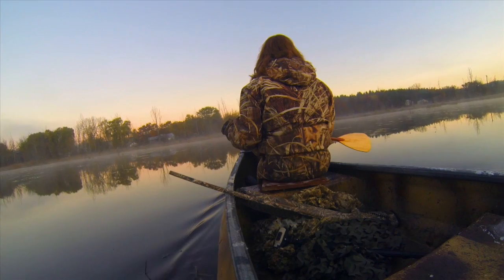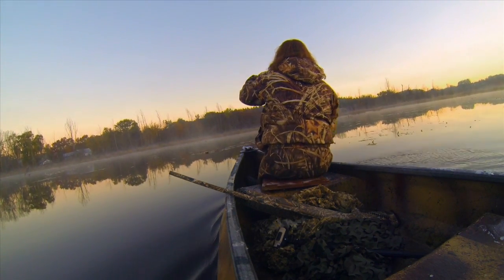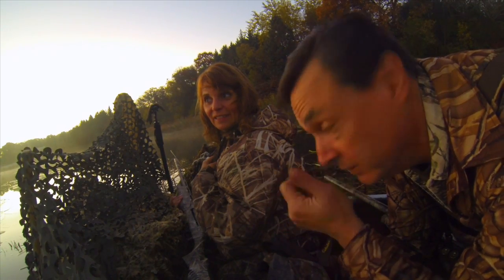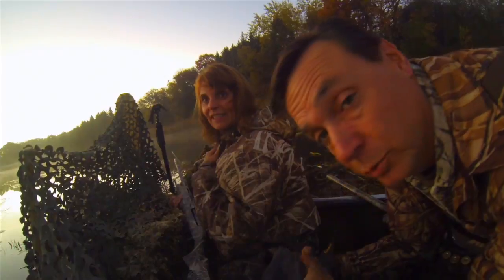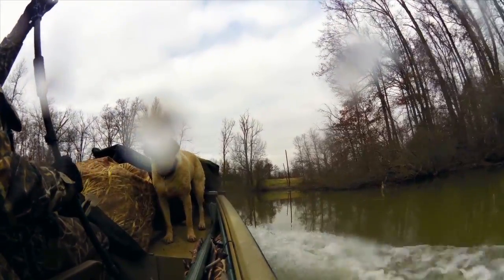The other spot? Oh, it's great. We got permission, knocked on the door, got permission, land access to keep the canoe there. It's a place I can go, don't have to walk in, get a little bit of early morning paddling, get set up for that early morning flight, and it was great. Got some good shots, got some ducks, sometimes nothing, but it's just opportunity to get out there and get that hunt in.